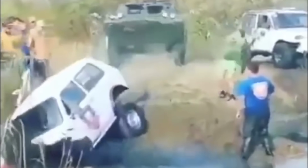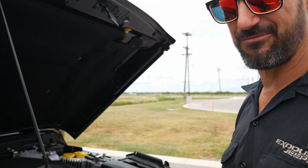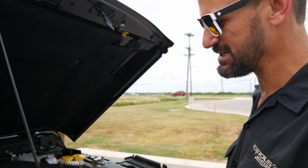Let me get in and start it real quick. It's not that much louder than, like I said, maybe the Pentastar, but there's still that distinct diesel sound that you get from the injectors. You almost can't tell that it's a diesel other than the badging on the back.